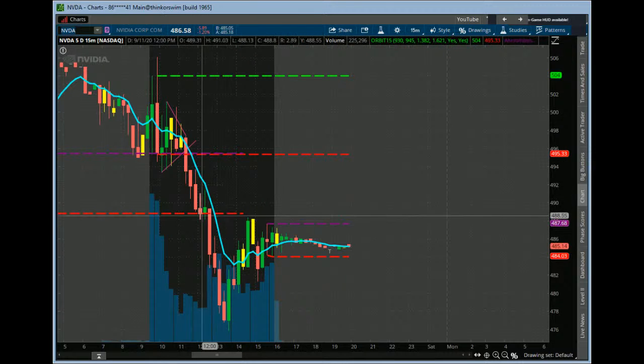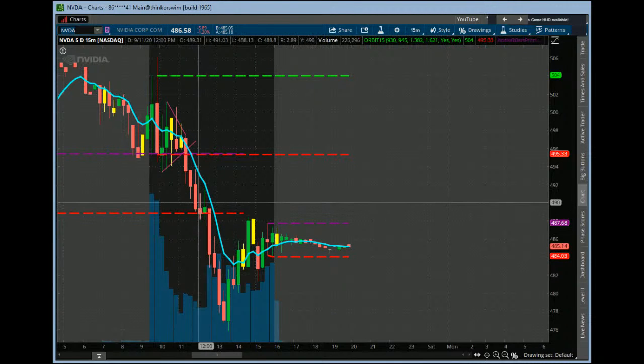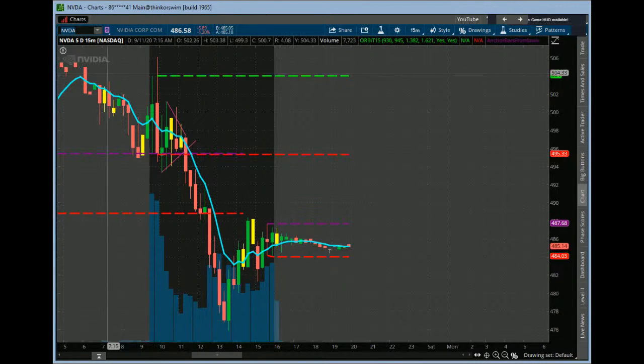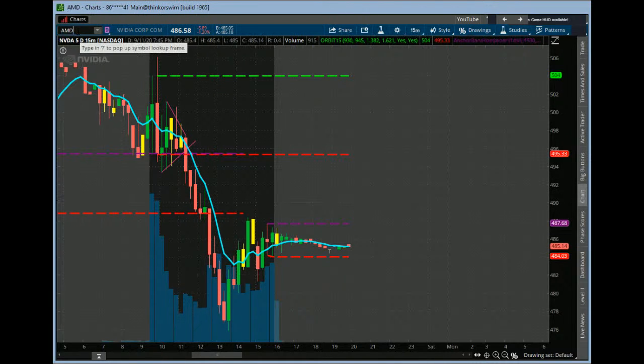In fact, here NVIDIA broke down as well. This was at 60 anchor level right here, but it had an upper shadow as well. But look how compared to AMD, right? And AMD was the weaker looking name, right? We did have the upper shadows right here, but that shooting star candle on AMD was nice.